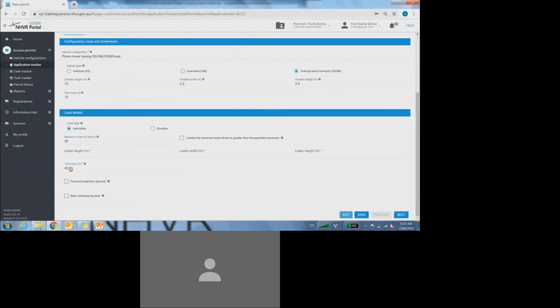Now the total mass field is not an amendable field, so if it hasn't added up the mass to the correct total mass, it's just about going back and changing that particular field. You just need to select the tick box here that says I certify the maximum mass of the load and continue to complete the loaded or the laden mass and dimensions. Okay, so once again, if this was an SPV application, definitely requires a forward projection, so selecting that tick box there and completing that detail, or selecting the rear overhang if required, and once again completing that detail.